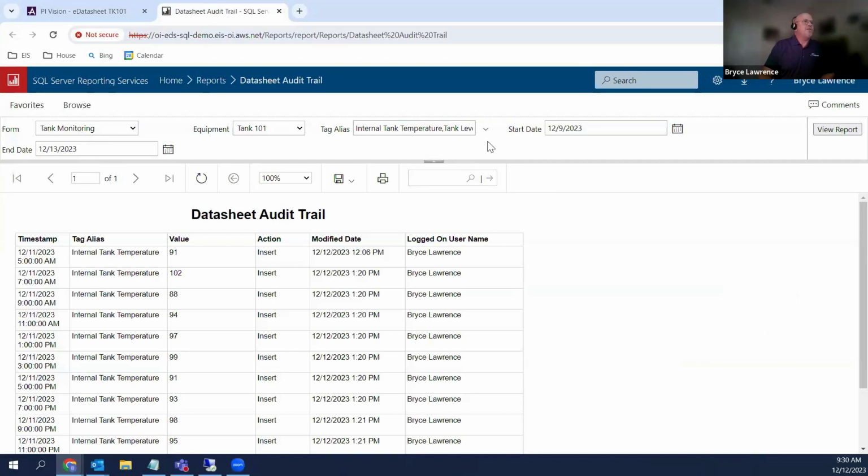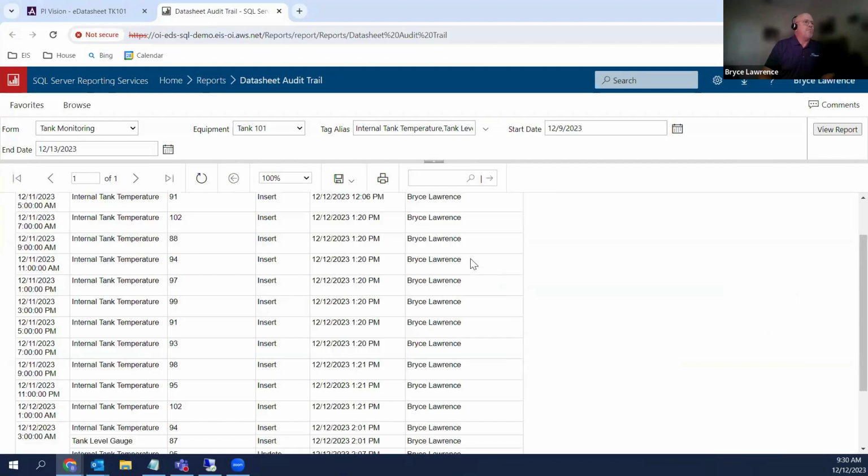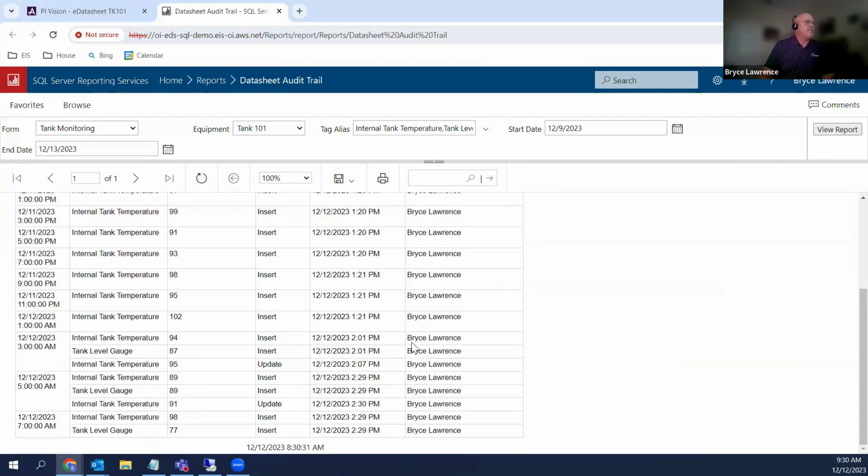So if I look, I just want to look over the next few days and I'm going to look at this exact same report. And if I hit on the view report, scroll down, well, now I can see where values are entered, what the original value was, who did it, at the time they actually did enter the value, and I can see if a value was changed as well. So that gives you complete control of being able to monitor who did what when.